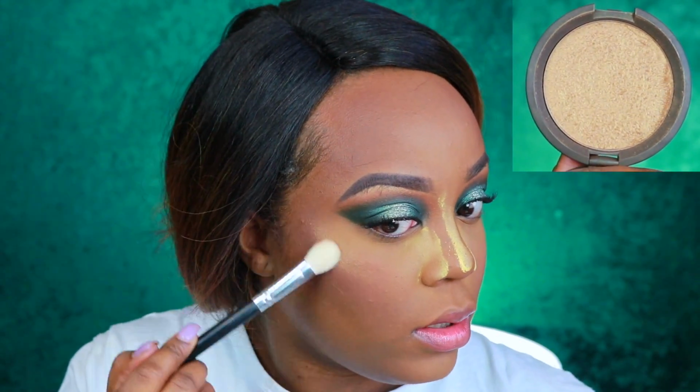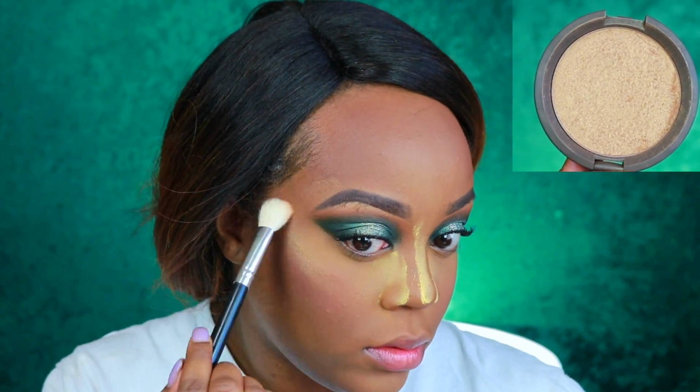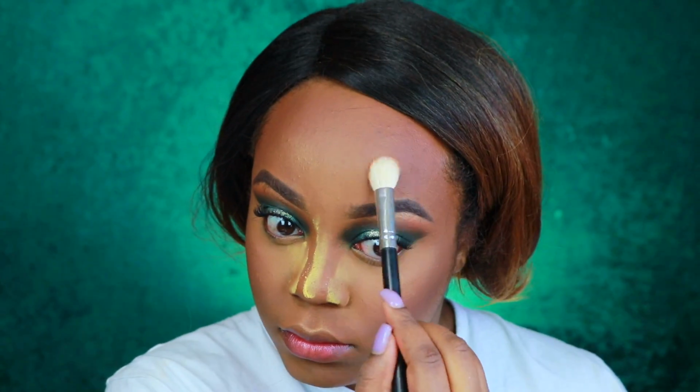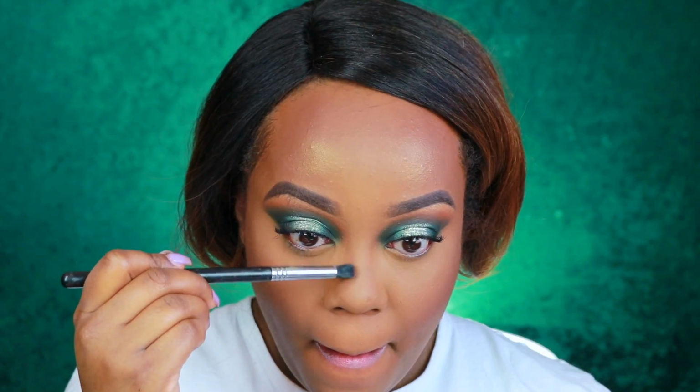So after that, I'm going to highlight with the Becca Shimmering Skin Perfector in the shade Topaz. I haven't used this in quite some time, but I'm just using this as a base just to kind of ground the next highlighter that we apply. So I'm just applying this on all of the areas of my face where I like for the light to hit.